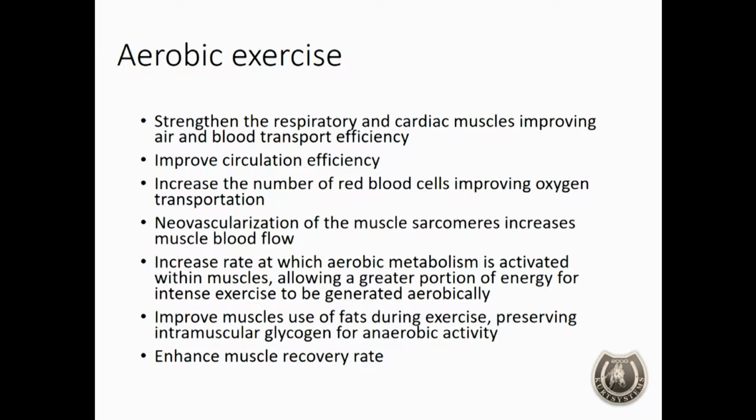Improve muscle use of the fats during exercise, preserving intramuscular glycogen for anaerobic activity when we eventually arrive at that point. Enhance muscle recovery rate, and there's a whole bunch of others. So this is one good place where we'd like to start exercising horses for a gentle start to life.